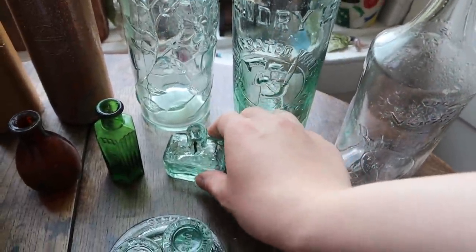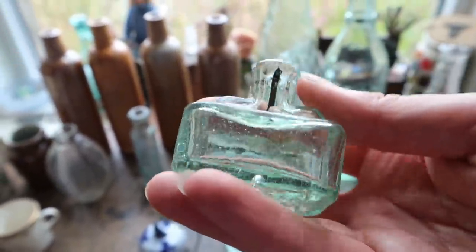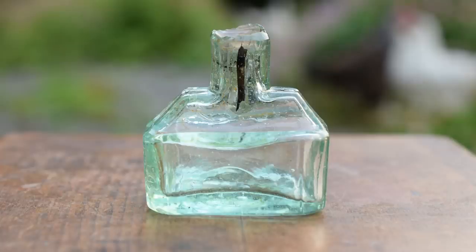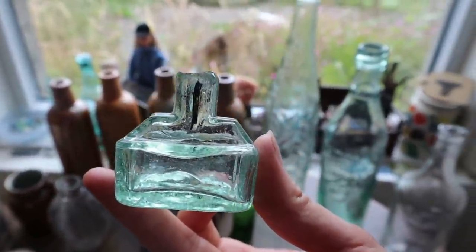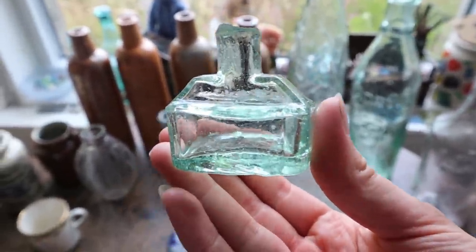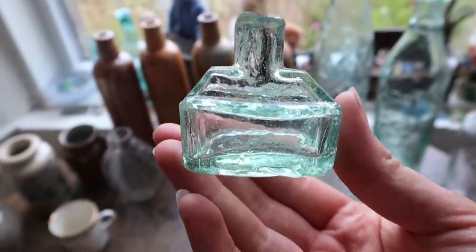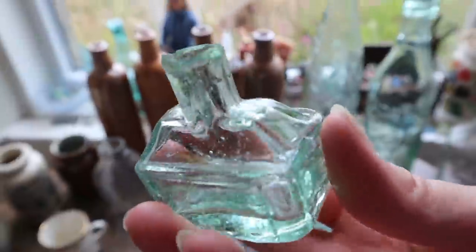This is a first for us. Another first. Another bucket list. We've got lots of bucket listers here. But this is a boat ink, and we've never found a whole boat ink. And it doesn't really look like a boat to me. I don't know why it's called a boat ink, because it looks nothing like a boat. It looks more like a little house. Yeah, it does. Looks more like a cottage, but a cottage ink is a different kind of shape of ink bottle. But yeah, it's called a boat ink.